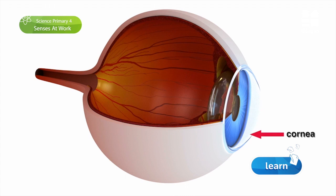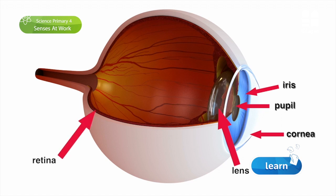As visible light is reflected by an object, it enters through the pupil, which is an opening in the front of your eye. The size of the pupil is controlled by the iris, which regulates the amount of light entering your eye. Your iris also gives your eyes color. Light passes through the pupil, then passes through the lens. The lens is a curved structure that bends light rays. The image it produces is upside down.